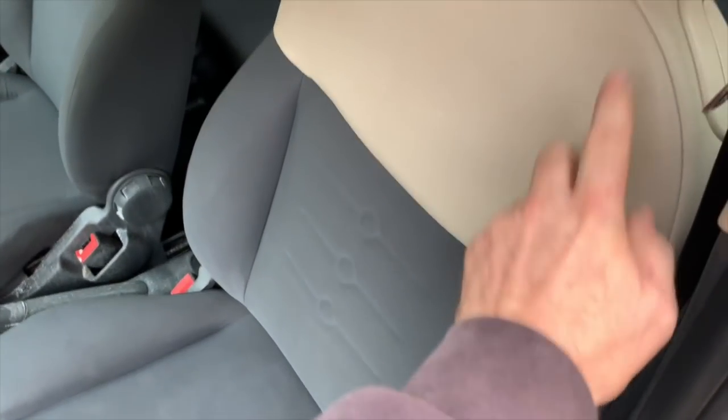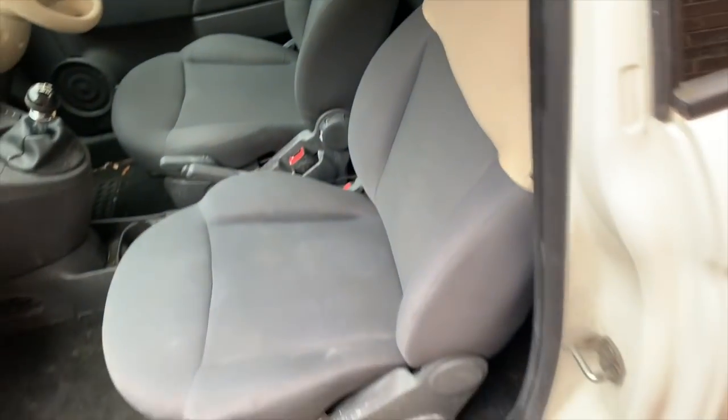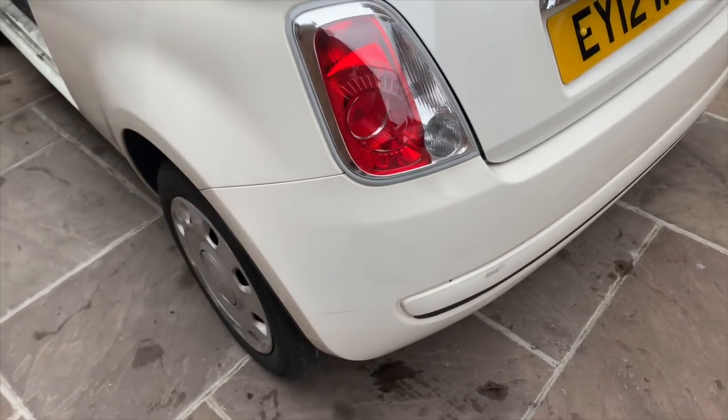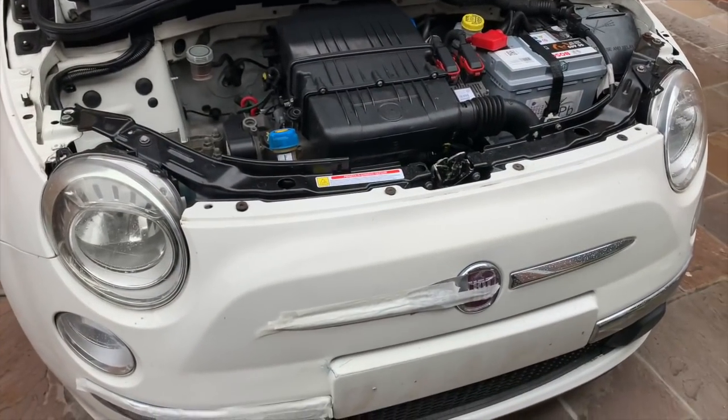These are a bit grubby. Get these cleaned up with elbow grease, and then we're going to go over and get all these little marks, bits and pieces off. I think there's a couple on the back bumper as well. There's this little mark. I don't know whether that will come off or not. See what we can do with it. So we'll be back once we've done all those.